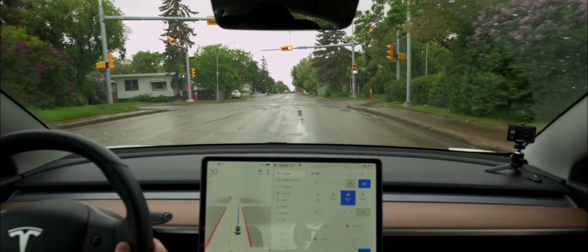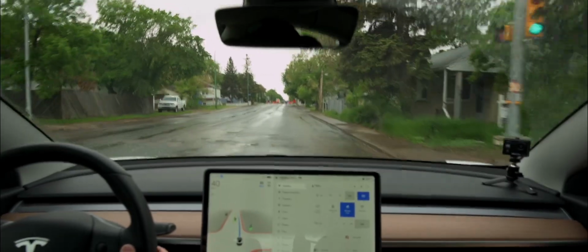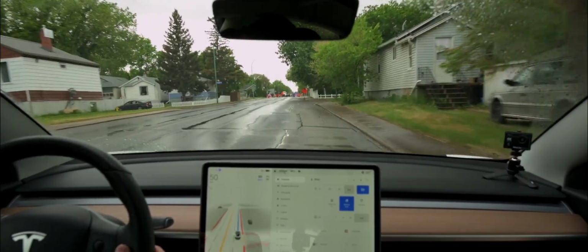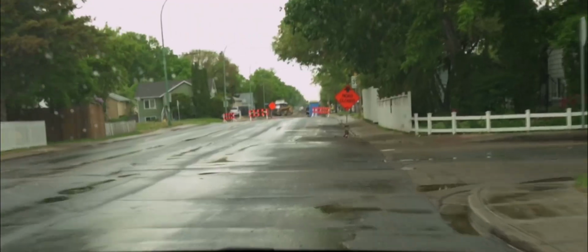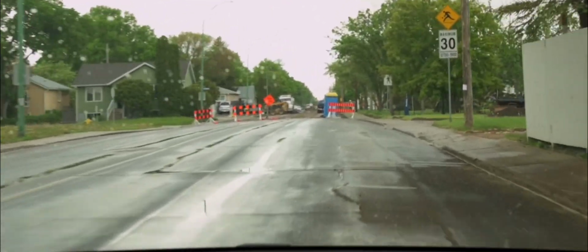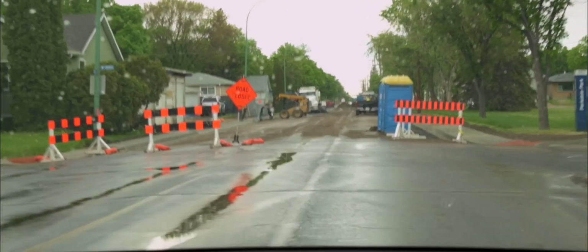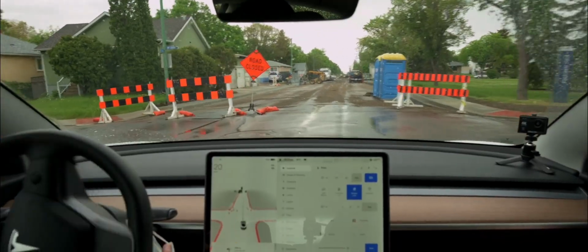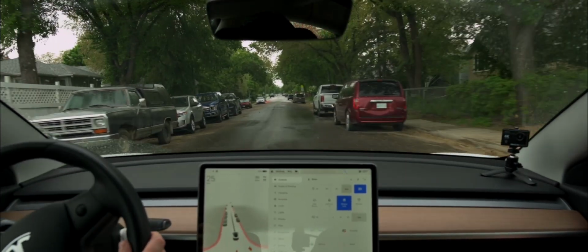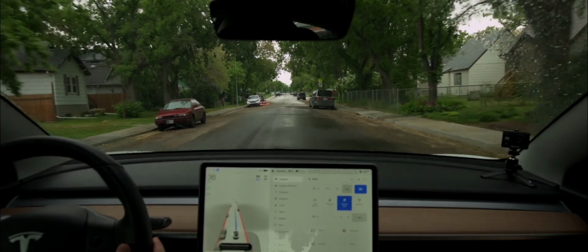Why is it jerking? I get it, it's confused about the lanes. It's really aggressive, Brian. There's a road closed sign. This is like a Looney Tunes show. Is it still driving? Yeah, it's still driving. God help me. Okay, road closed. Road closed. Oh shit. So again, I had to intervene there and re-engage.